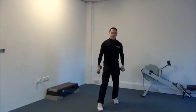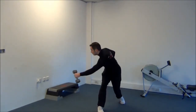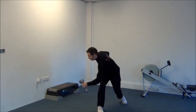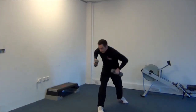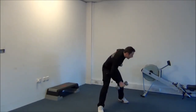And swapping over that last little bit, hip height. And knee height. And ankle height. Relax. Okay guys, that was our dynamic hamstring exercises.